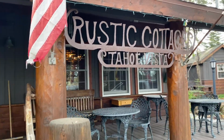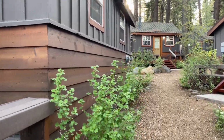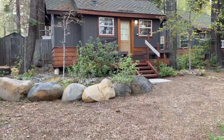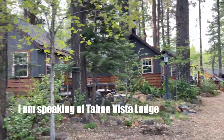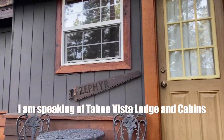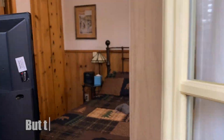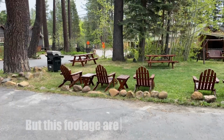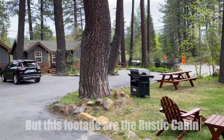The Rustic Cottages, also in Tahoe Vista, is another place we very much enjoyed. Here they have 19 cottages. But they also own the Tahoe Vista Lodge and Cabins a mile away from the Rustic Cottages. At this property, the Tahoe Vista Lodge and Cabins is where they have overall larger rooms than the Rustic Cottages. But there are cabins, duplex cabins, and suites.